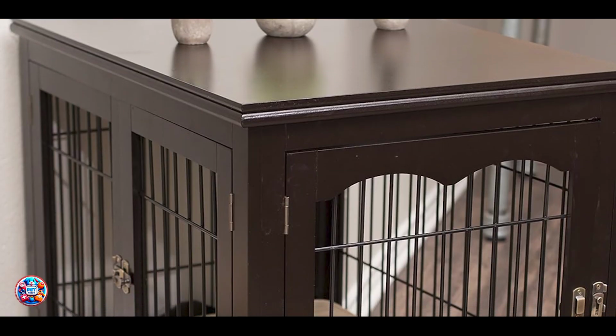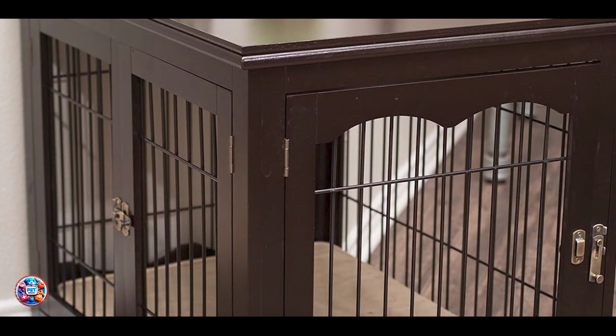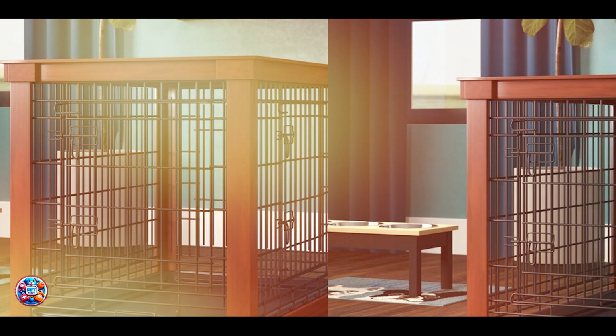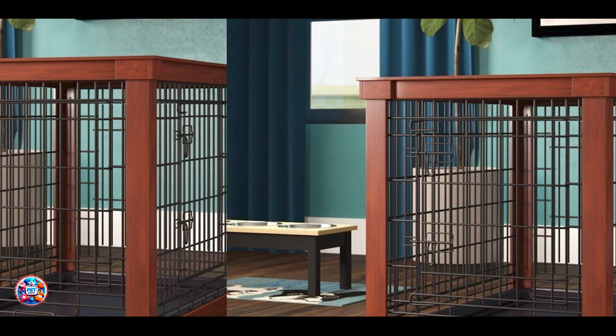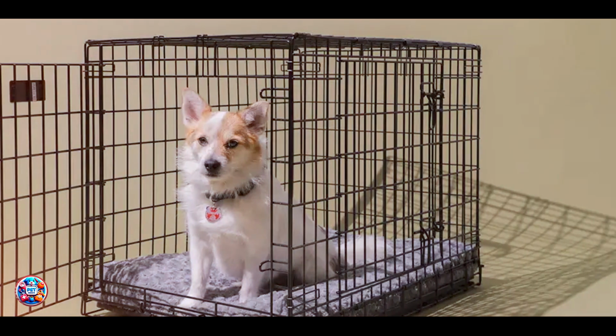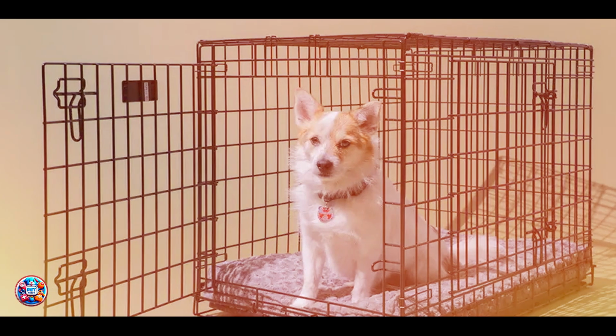This kennel features solid wood construction with a contemporary design and a rich espresso finish. It includes a metal locking gate and a wide tabletop that serves as a functional surface for storage or decor. The slatted design ensures adequate airflow and visibility, while the locking gate provides added security.